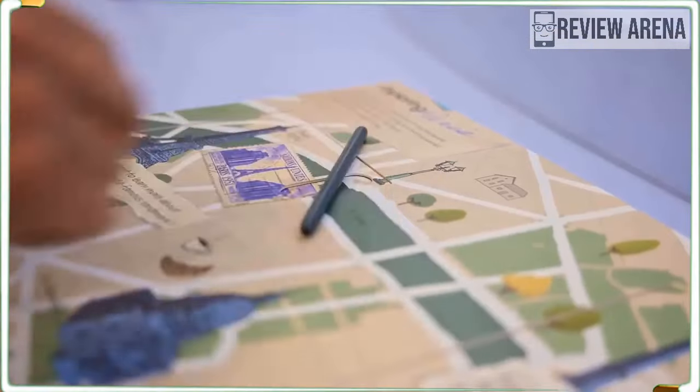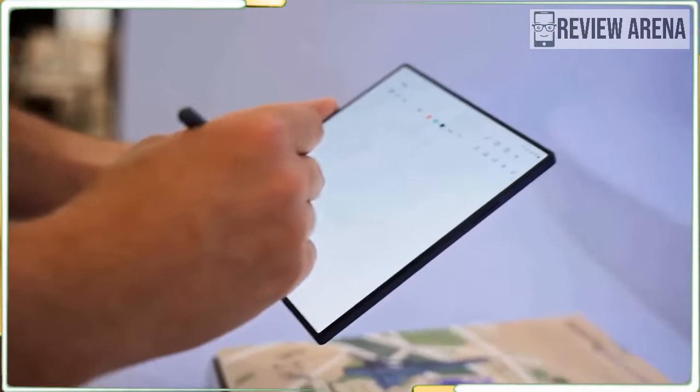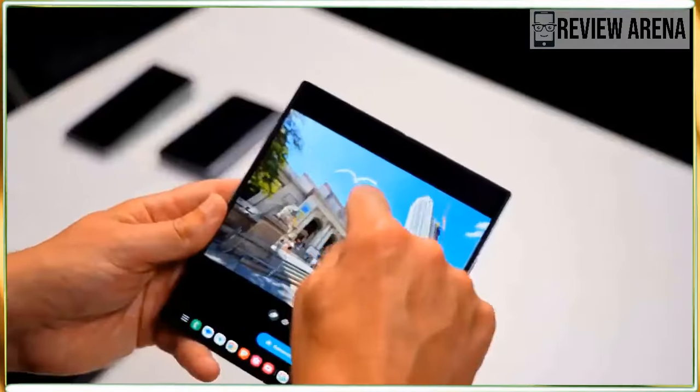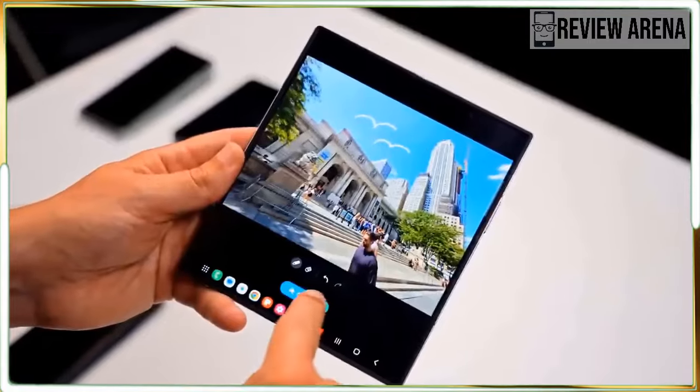For now, I would say the Galaxy Z Fold 6 is the most well-rounded foldable phone for me, but it is still very much a niche device for power users.